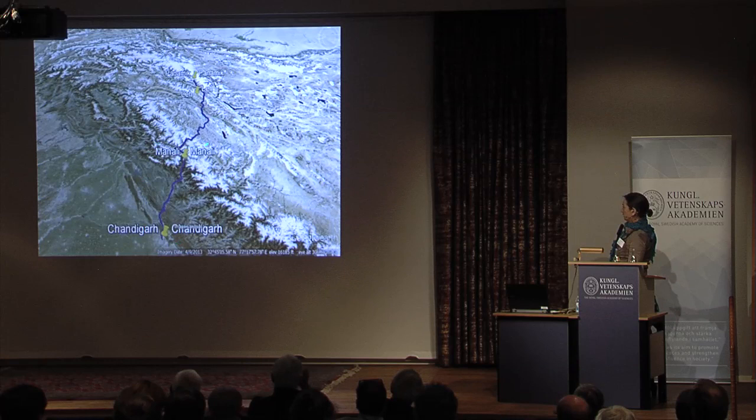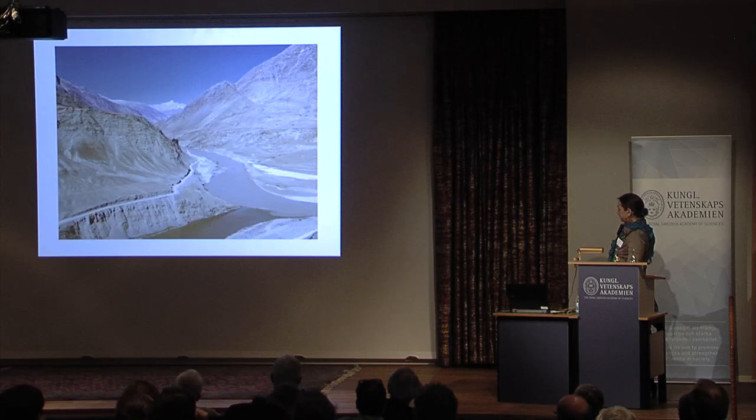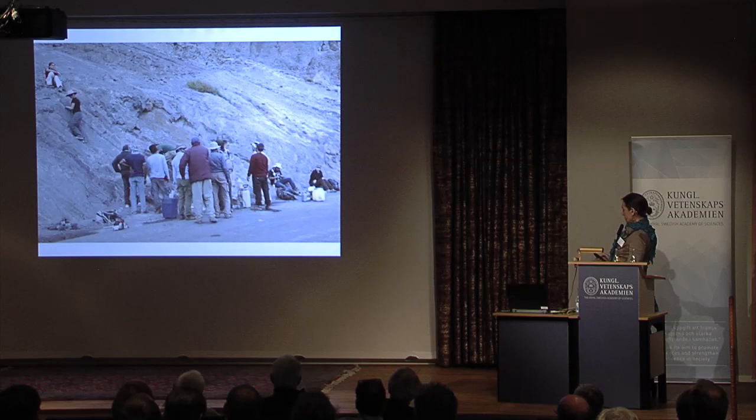So here's our route up over some high passes down into the Panamic Valley, almost to the Karakoram Range. Very scenic. This isn't the arc. This is just driving in. We actually almost lost an undergrad. She got serious cerebral edema on the trip, but was saved by the Indian military.